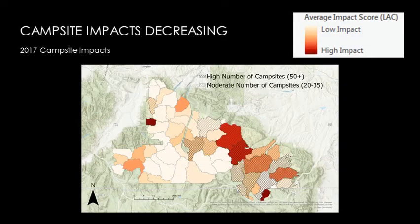Average impacts aren't just higher on the Beartooth Plateau, it also has a higher number of campsites. So that crosshatch area is a watershed that has 50 or more campsites, which is a relatively high number of campsites. So we're seeing there's a lot more campsites per watershed on the Beartooth Plateau, with also average higher impacts.